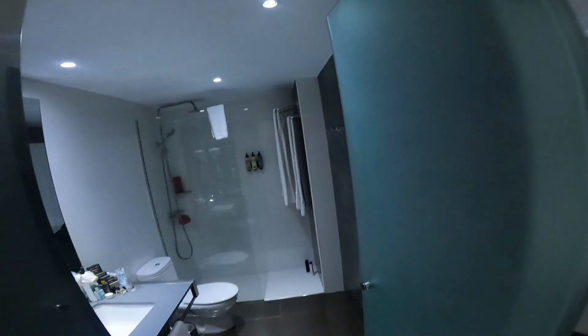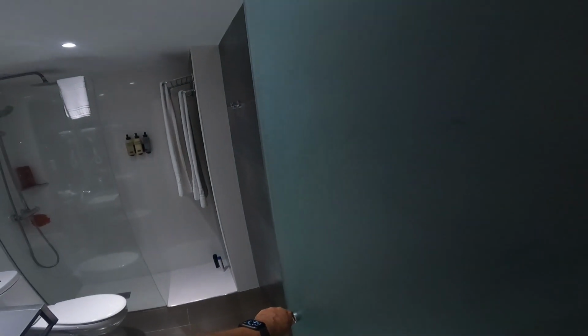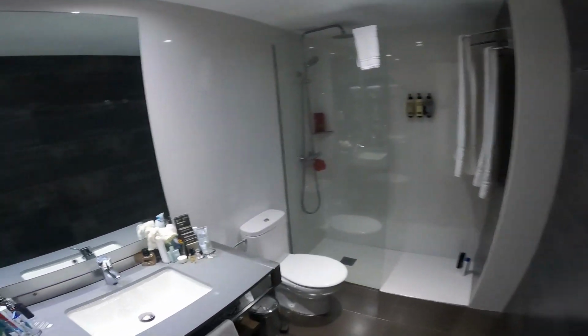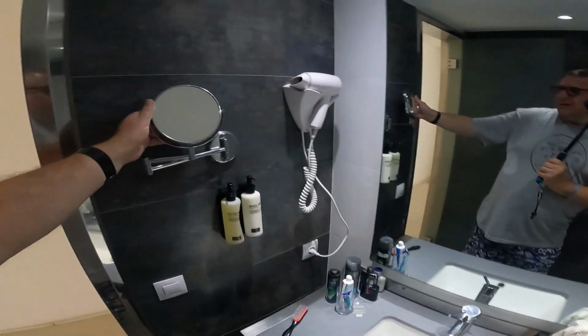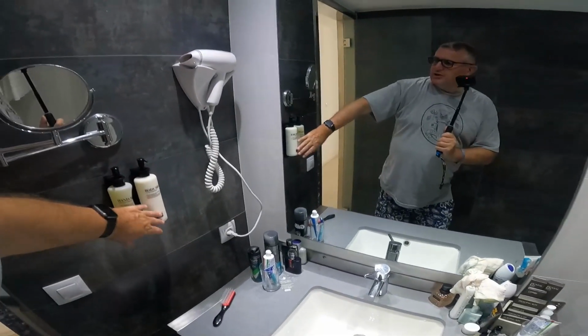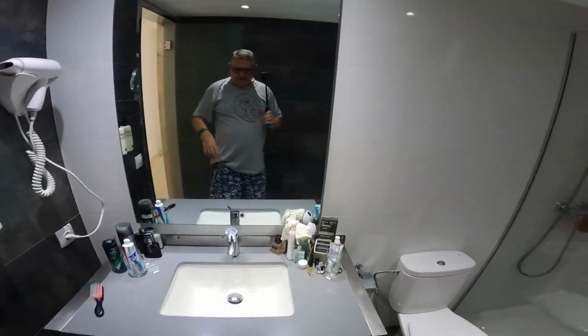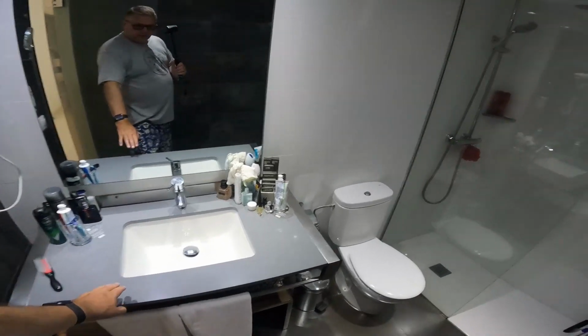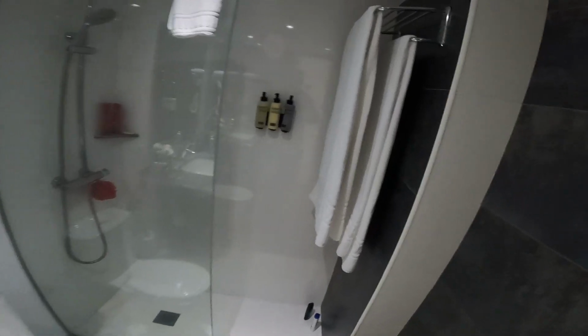All right, as we leave the bedroom into this little tiny corridor, the first room we have here on the right is the bathroom, and as you can see, it is a smoked glass, opaque glass even door, very modern, and you do enter a very modern bathroom. Got a shaving mirror up here in the wall. You've got soaps. You've got a hairdryer, mirror. As you can see, my ugly face there. Really modern sink, which is really nice. Toilet and a walk-in shower.